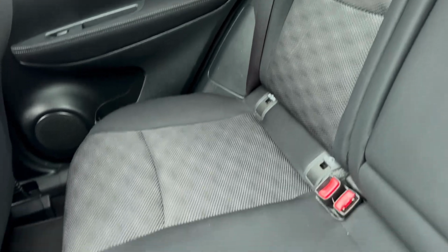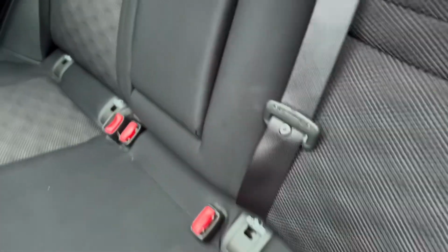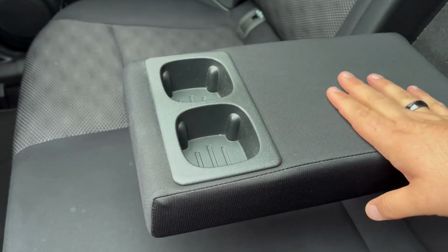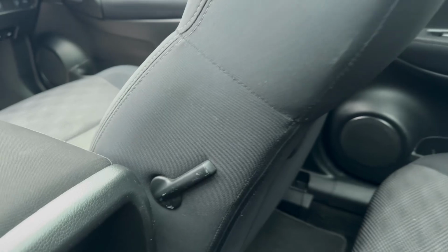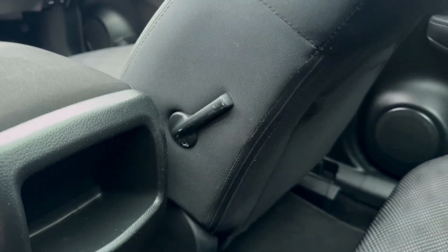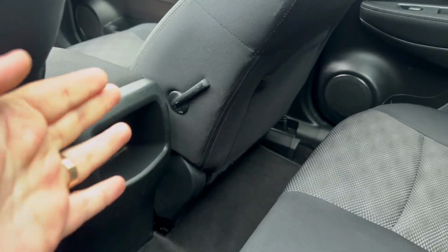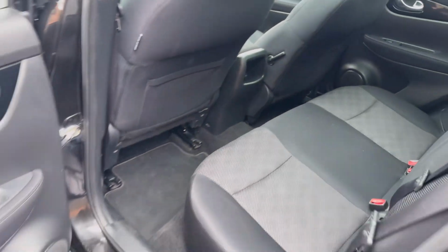as you can see. And I do love the fact that you get isofix points on the two outer seats, so it's perfect for a family, so you can fit in child seats. And you do get an armrest with two cup holders for the rear passengers as well, which again, it's great. As you can see on here, you do have lumbar support for the driver. So that helps a lot, especially on longer journeys, to inflate that lumbar support so it keeps your back straight, so you don't have any backaches.